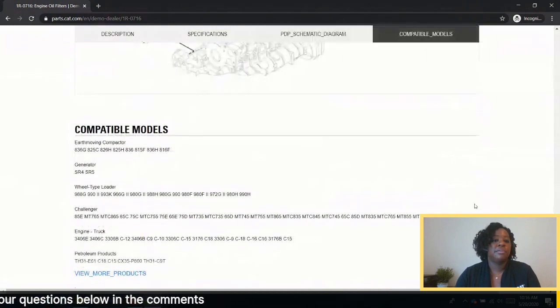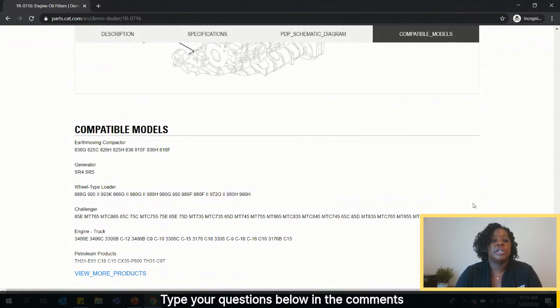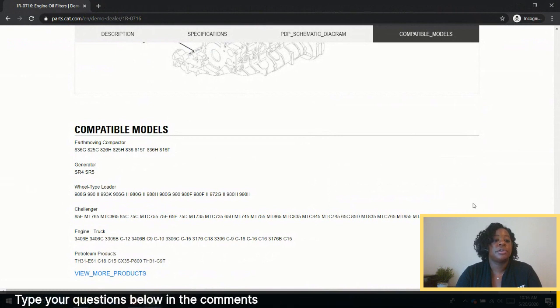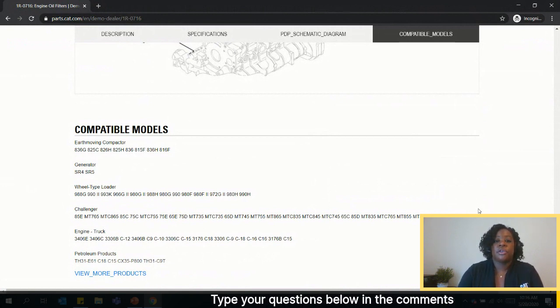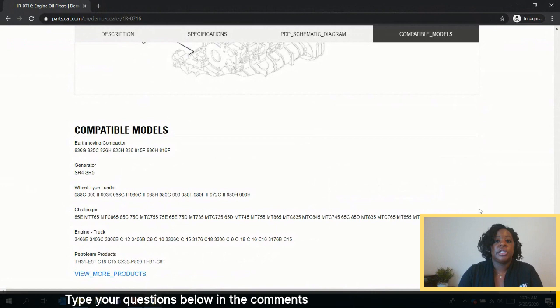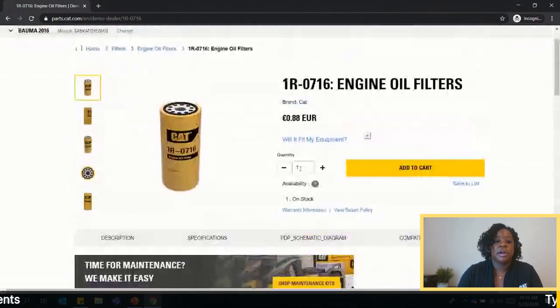If you don't have that, we provided a guide for our customers. Along the bottom, you'll see there are compatible models. This is where we list out which models this particular filter fits, and allow you to check and be more confident in the filter that you're ordering. There's a lot of great information along the bottom of the page. I'm going to go back up to the top and add this particular part to my cart.